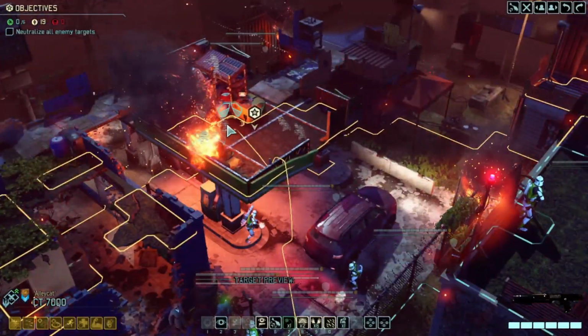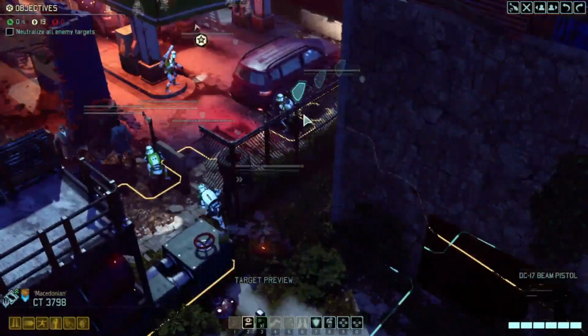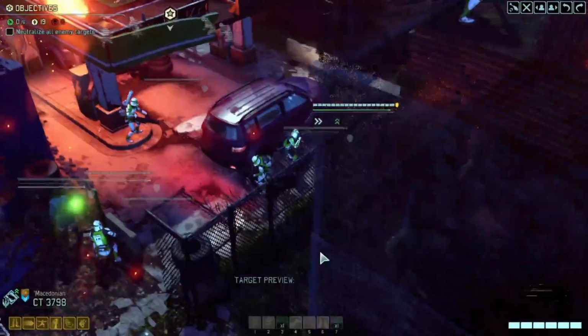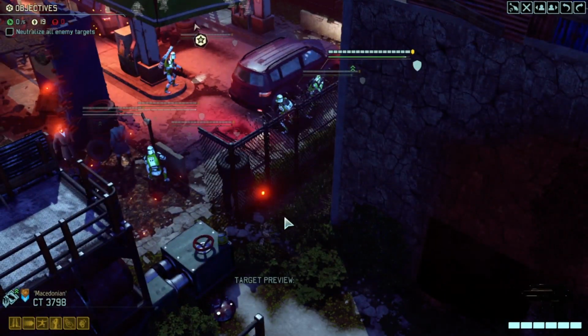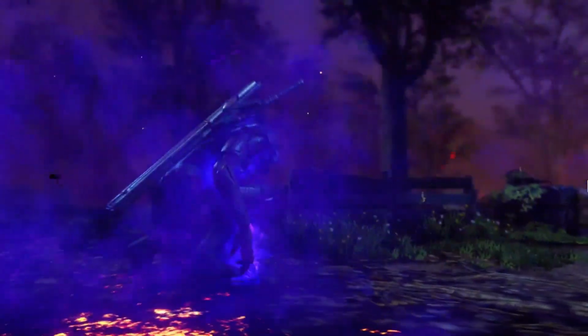Dang, Alley Cat can move far. Alright, let's get Alley Cat up here, actually. Then Macedonian can come down. Here comes the Chosen. First time we meet him at the end of the campaign.